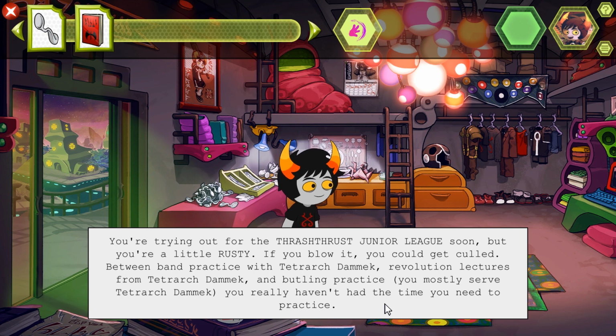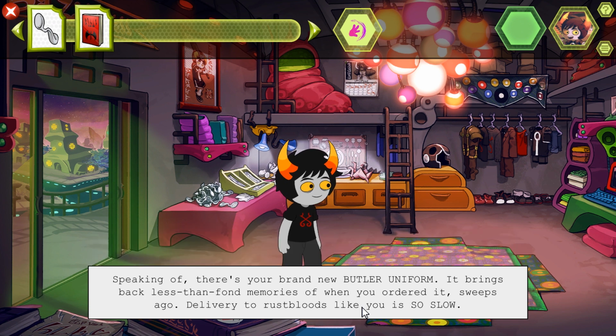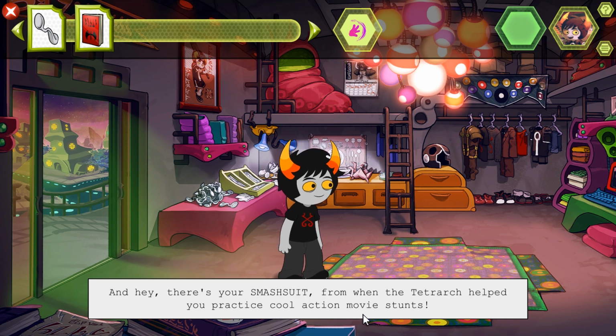Between band practice with Tetrarch Domic, Revolution lectures from Tetrarch Domic, and butling practice, you mostly serve Tetrarch Domic, you really haven't had the time you need to practice. Speaking of, there's your brand new butler uniform. It brings back less than fond memories of when you ordered it sweeps ago. Delivery to Rustbloods like you is so slow.